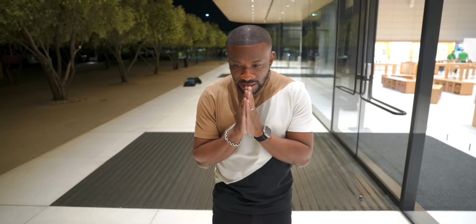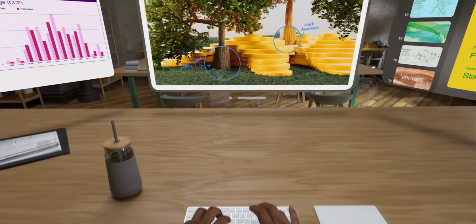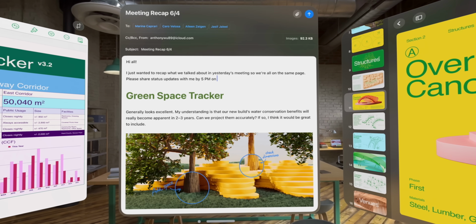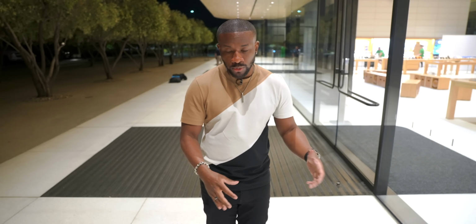Now, what's also nice is that, man, there's a lot to talk about. There's too much. You can pair your Magic Keyboard as well as a Magic Trackpad. So if you want to use this thing like a full-blown computer, you're going to be able to do that. So if you want to type on iMessage, go ahead, type on iMessage. You can do all the things you would do with your normal computer.